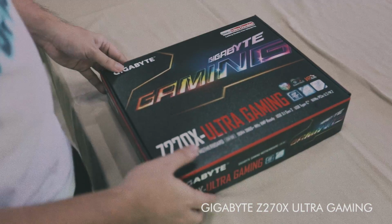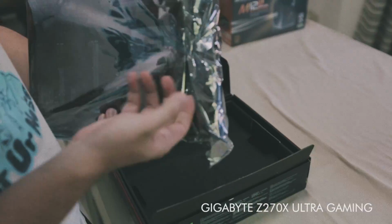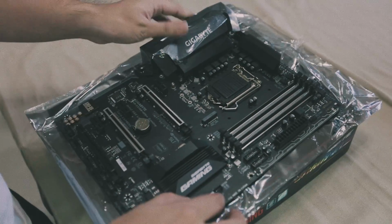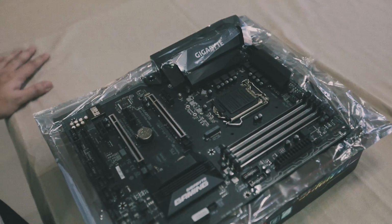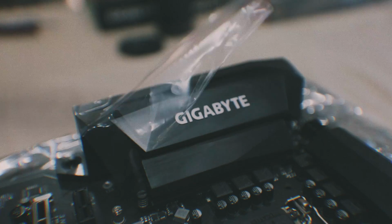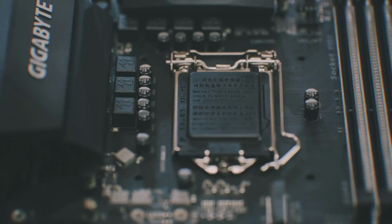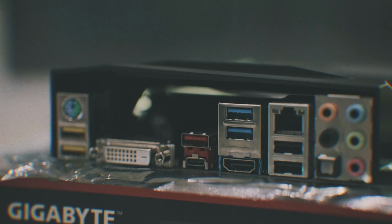This rig's foundation is Gigabyte's Z270 Ultra Gaming motherboard. It supports overclocking for K-series Intel CPUs. It sits well within the budget and boasts RGB LEDs across the entire board. It also has slots for U.2 and M.2 storage solutions if ever Craig wants to upgrade his boot drive at a later time.